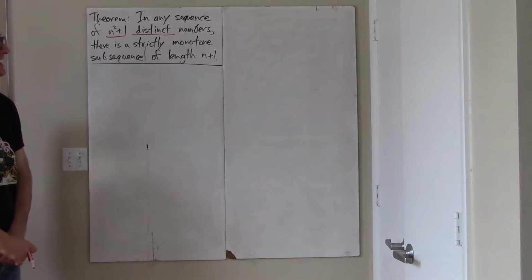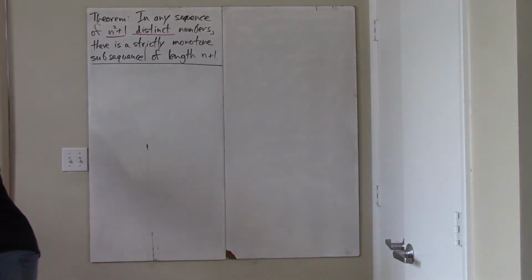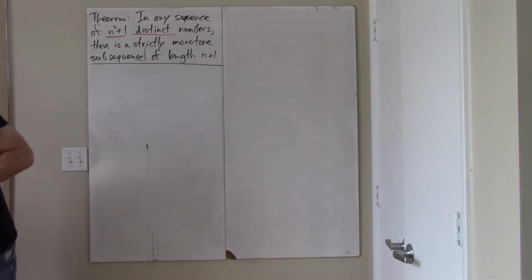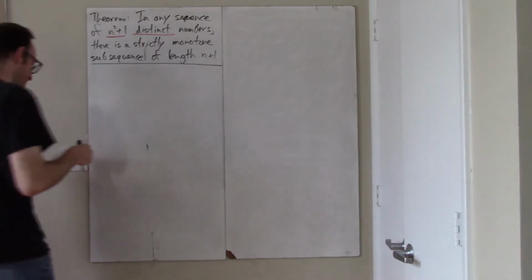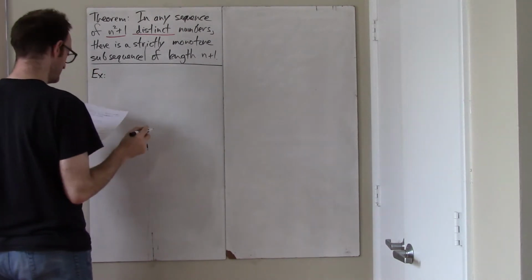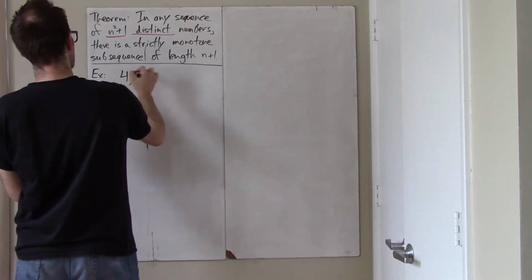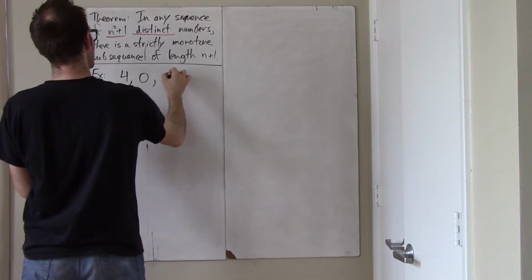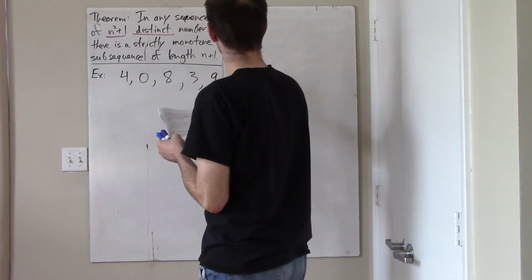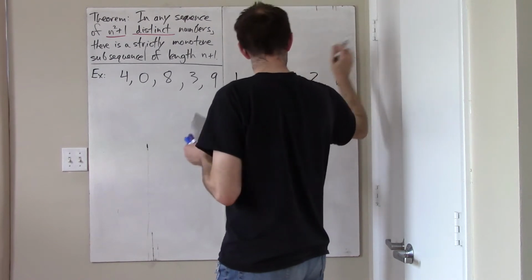And now the claim is, so let me give an example, maybe already. An example of a sequence of n squared plus 1 distinct numbers. I think this is the exact, no, it's different. It's not the one given in the book. It's my own one that I came up with. I will write it kind of big across both boards like this. So 4, 0, 8, 3, 9, 1, 5, 7, 2, 6.